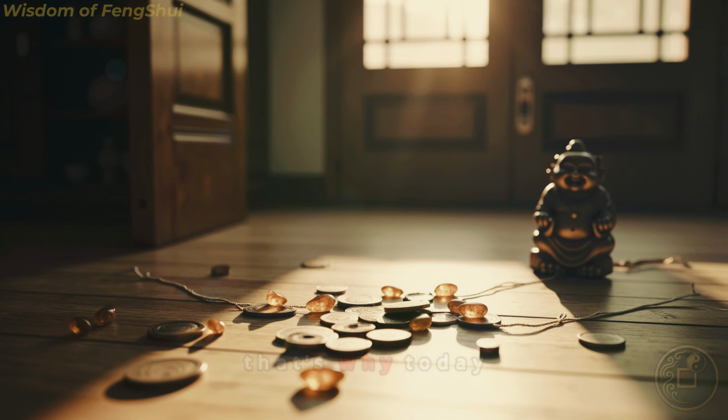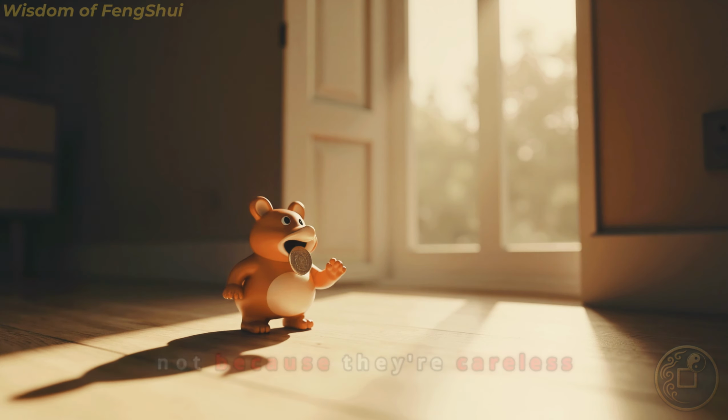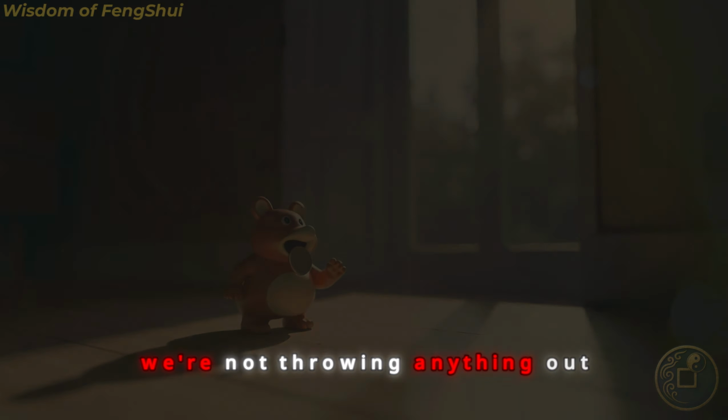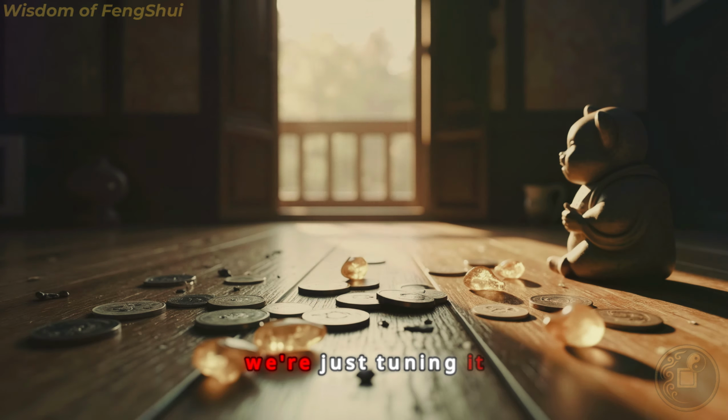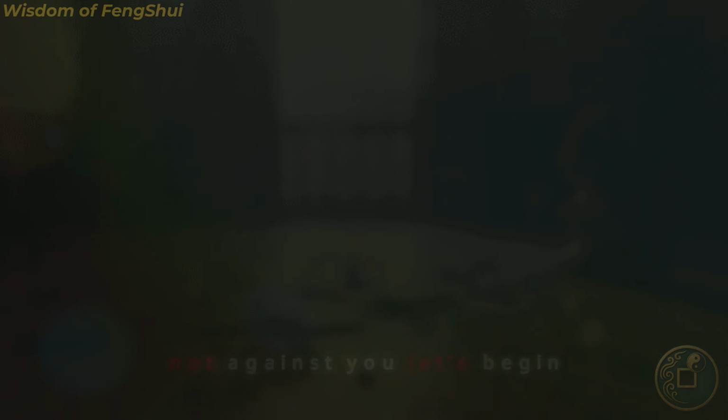That's why today, we're breaking down 5 specific Feng Shui mistakes people make with common lucky charms. Not because they're careless, but because no one ever showed them the right way to use them. We're not throwing anything out. We're just tuning it, so it works with you, not against you. Let's begin.